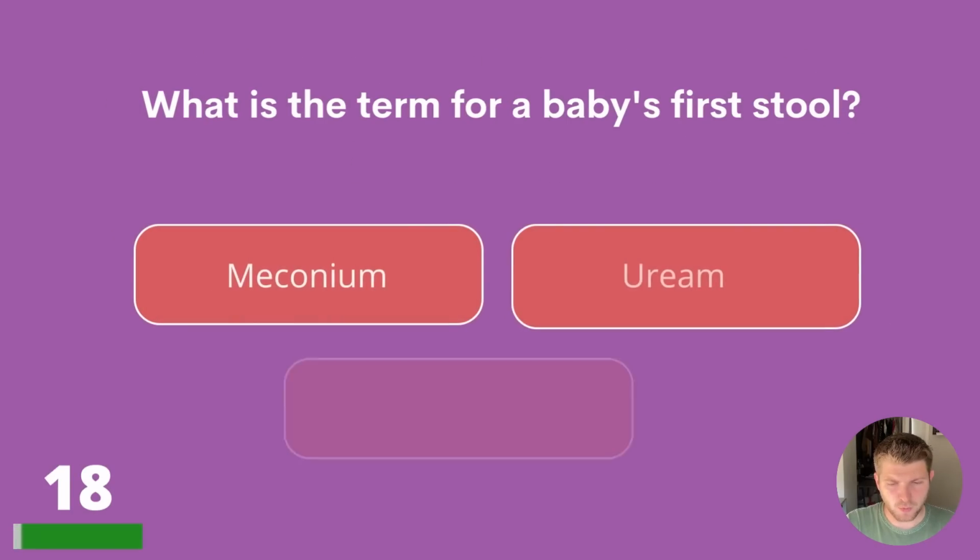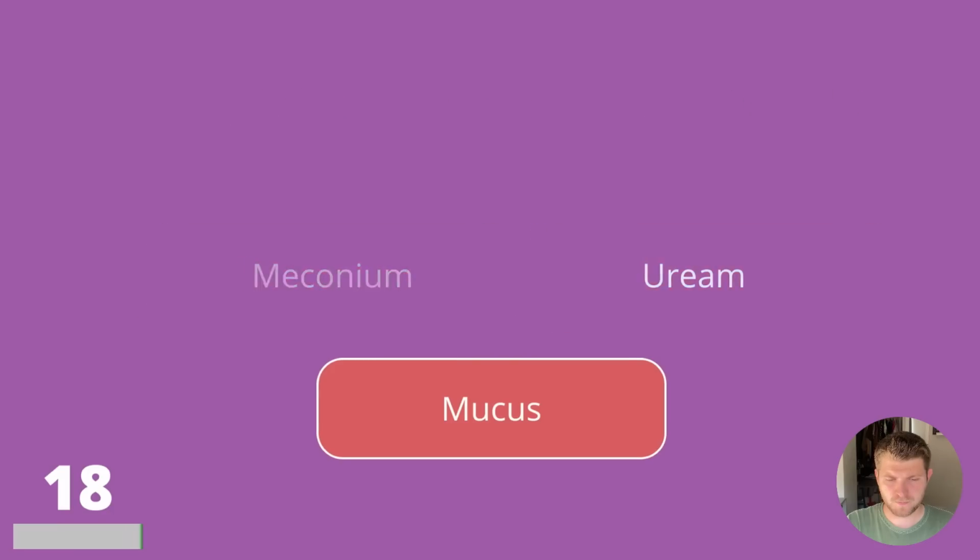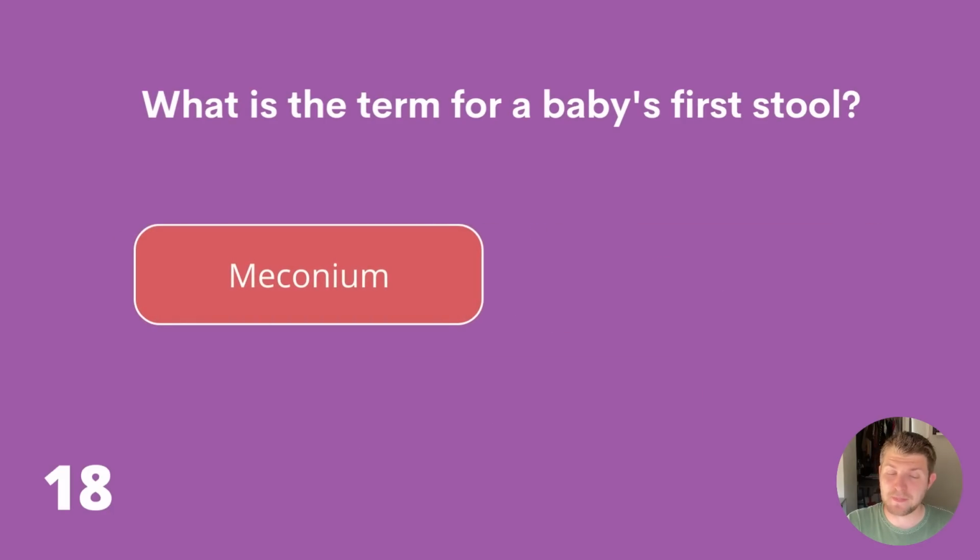18. What is the term for a baby's first stool? Meconium, urine, or mucus? The answer is meconium.